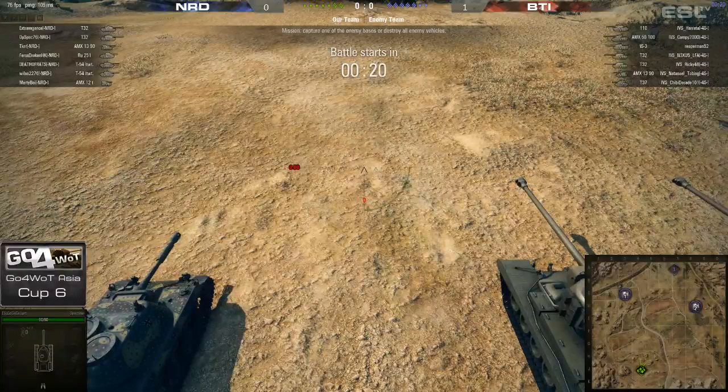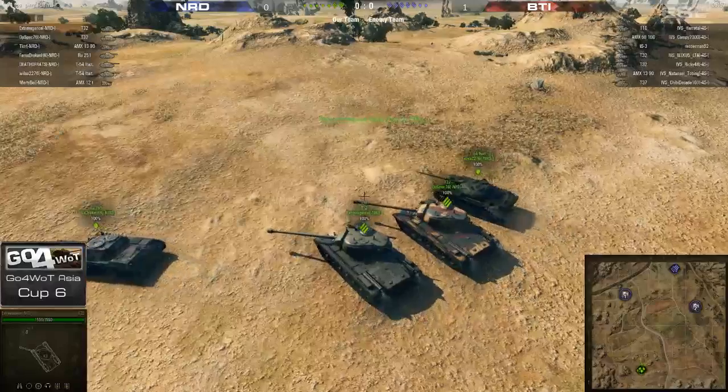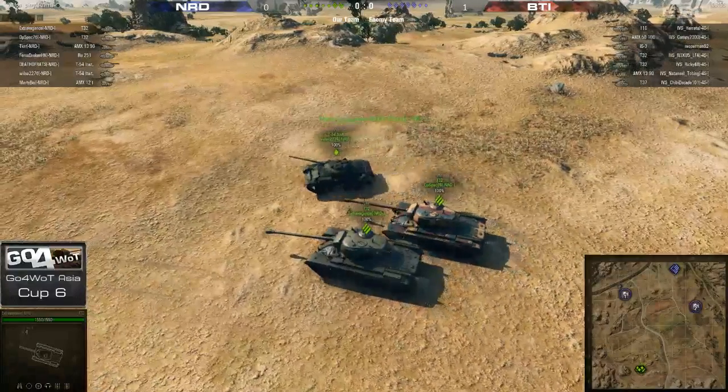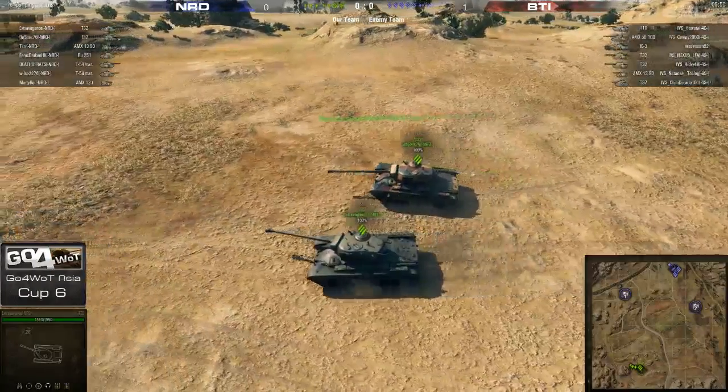I'm going to be rolling out with NRD, who are rolling with two T32s, AMX 1390, RU251, two T54 LTs, and an AMX 12T. So they've taken the T69 out of the equation there, replaced it with, well, it looks like one, maybe even, no, at least one T54. Maybe an AMX 1390 as well. So it looks like on the other side though, BTI sticking fairly strong. They've actually gone with what appears to be the exact same lineup, if I can recall correctly.